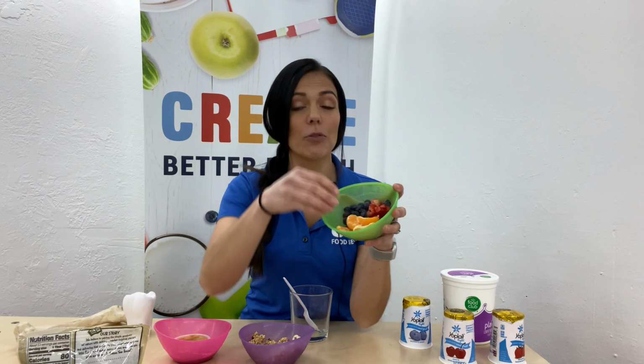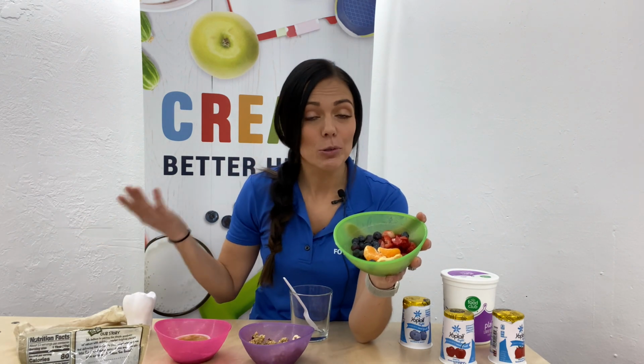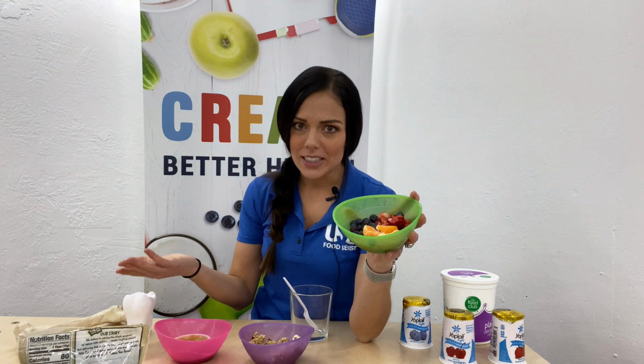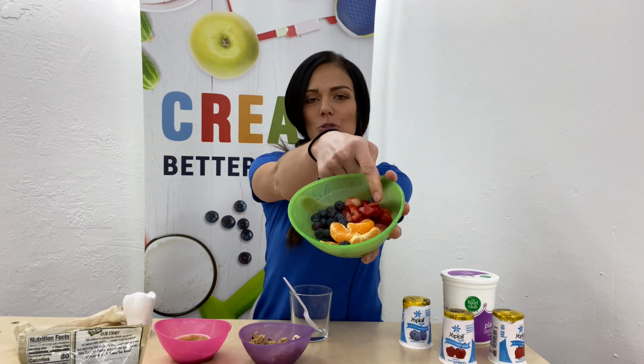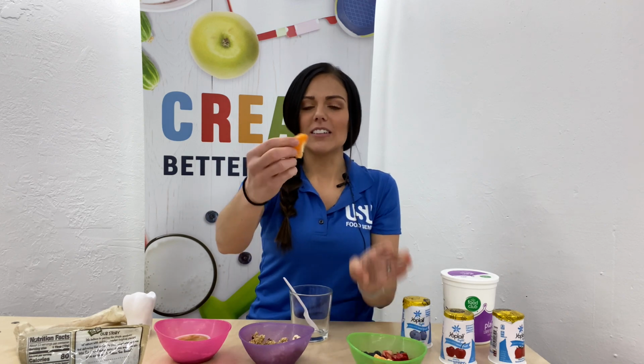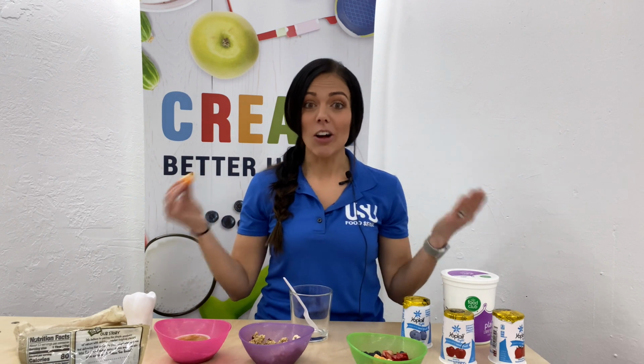I have frozen strawberries, so you can use food that's out of your freezer if fruit's too expensive and not in season, or if you just have fruit in your freezer at all times, you always can make a parfait. So I have frozen strawberries and frozen blueberries, and then I also have these cuties, little mandarin oranges, and these can come fresh and they can also come from a can. So you can get fruit to add sweetness to your parfait without having to be too particular of where you're getting your fruit source from.